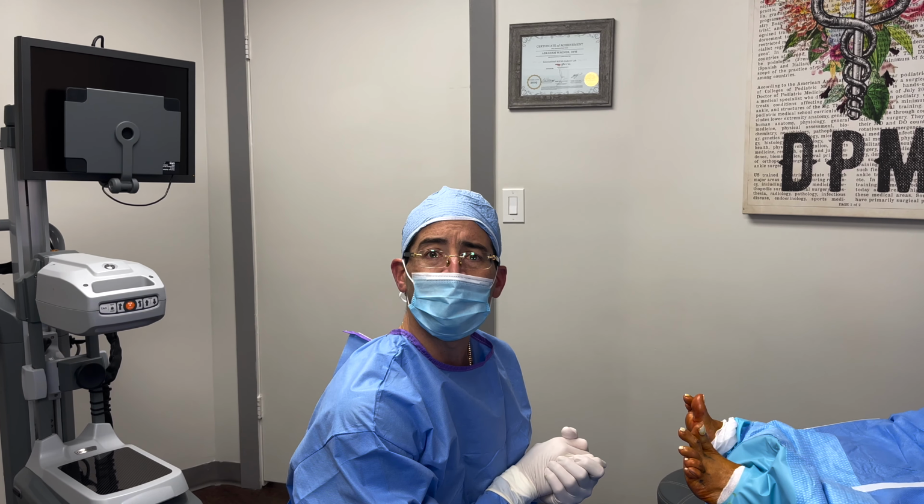So as everyone can see here, this is the Morton's toe, a long second toe. I've always been a firm believer that there's a time and a place, and the patient is 65 years old, or 65 years young. This time the patient did not know that these procedures existed: the toe shortening of the second toe, primarily in this case. Sometimes it's 2 and 3, sometimes it's 2, 3, and 4. In this case, only number 2.